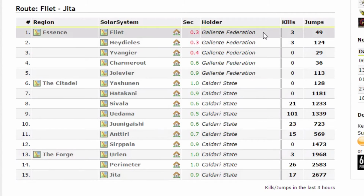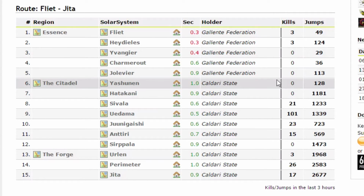Now you'll see here on this journey from Fleet to Jita, at some point from Jolivier to Yashunan, we move from Galente space to Caldari. I might do that in a moment just to show you what happens.